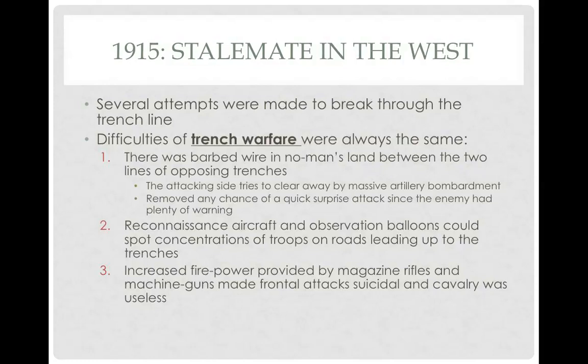The opposing side would try to throw massive artillery bombardment, and that removed any chance of a quick surprise attack, since the enemy had plenty of warning. So you kind of knew when the enemy was trying to attack or press forward. Now, reconnaissance aircraft and observation balloons could spot concentrations of troops on roads leading up to the trenches. So these new reconnaissance planes alerted troops of when the enemy was coming. And of course, increased firepower was provided by magazine rifles and machine guns.